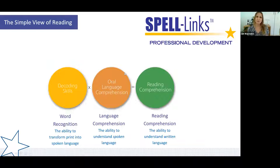All right, as you know, the simple view of reading captured the complexities of reading in a very simple, digestible form. We understand that reading comprehension, our ability to understand written language, is a byproduct of decoding skills or word recognition, or the ability to transform that print on a page into spoken language. And then taken together with our oral language comprehension skills, our ability to understand spoken language. And when we bring those two together as a product of the two components, we have reading comprehension.